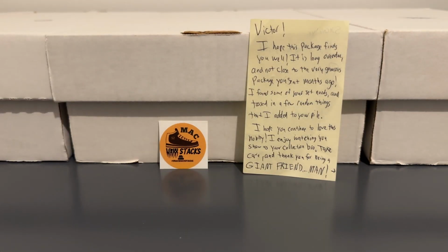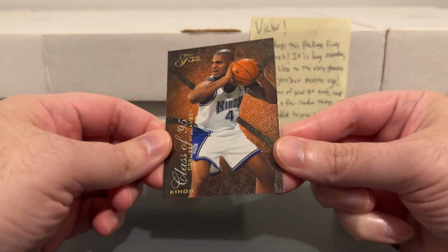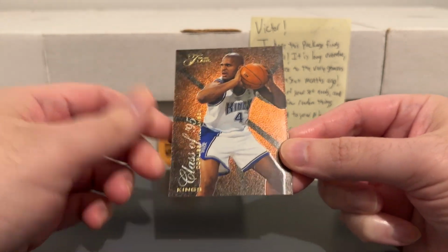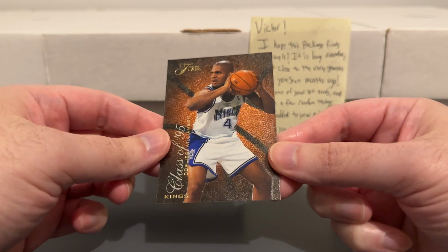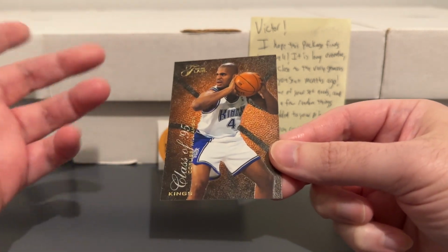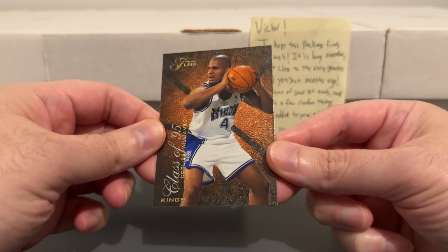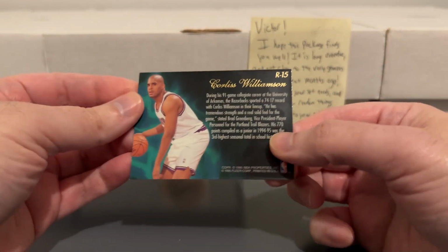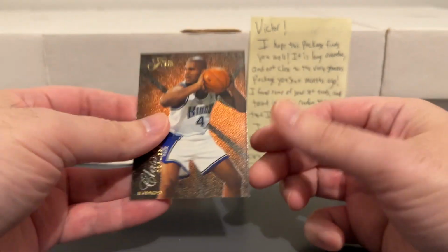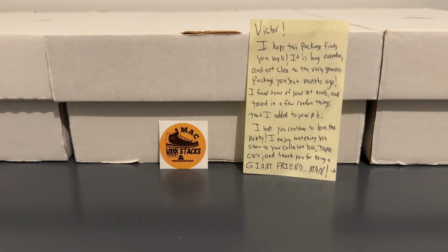And he also hit me up with a few things from some of the insert sets that I'm working on. Now this one I just decided recently to start working on, because what happens sometimes is as I'm sorting stuff, I'll see something like this that looks pretty cool, and if I already have some of them, then I'm like, might as well try to complete it. There's the 95-96 Flair class of 95. Not quite sure how close I am to getting that done, but shouldn't be too difficult.